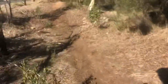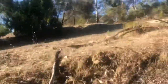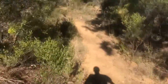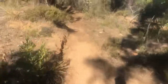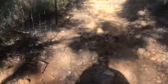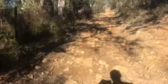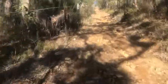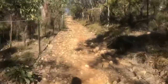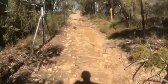But yeah, it is very tempting to just go over to the road and run that instead of running this kind of up and down stuff. Okay, so if you're in any doubt, just follow the path closest to the fence.